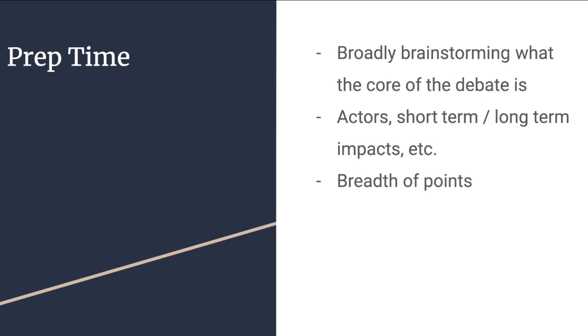Other things you can do during prep is think about different actors that are going to be affected by this motion, as well as the short-term versus long-term impacts of it, and other things like this. Further, you can also list points that you and your partner can think of that will apply to this round. You don't have to flesh out all of these points because the good news is that when you're on closing, you have more time to actually write your case and write your extension during the opening half of the debate. So sometimes you can even think of a new extension during the debate itself.